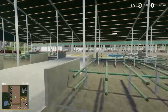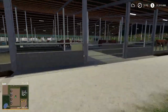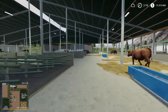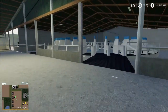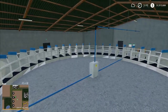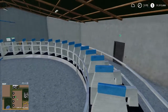Oh, if I can ever get to the end of my dairies here. All right, one more to run through. Massive dairy complexes. They've even got the really cool milking carousel in them. I've never really taken a tour of the dairy barns before. Well, I have, but I don't think I've ever shown it on a stream. You got the milking carousel going on in here. It's pretty cool.